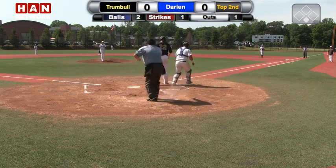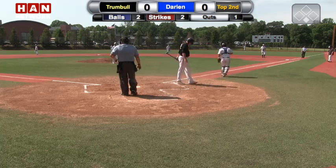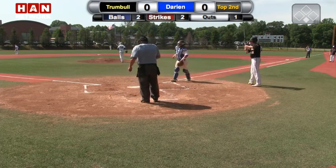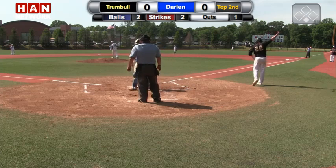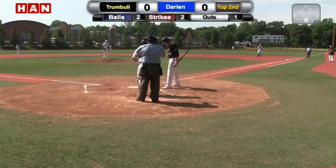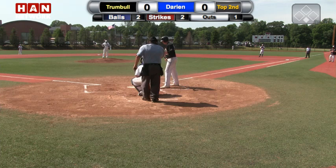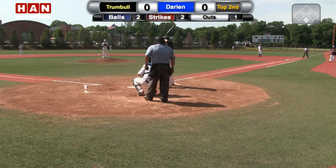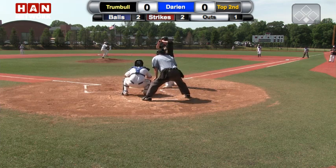Pulled out in front of the plate. That rolls foul. O'Brien did not run. However, it did roll foul. 2-2. Picked up by Sean O'Malley, who was talking with his grandfather before the game. Sounds like Sean might have an interest in doing the kind of thing we're doing. Here's the 2-2 with 1 out.